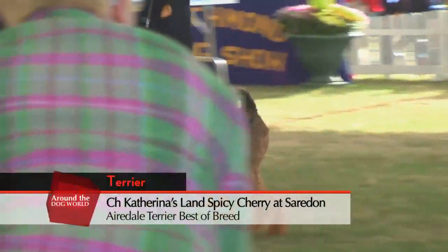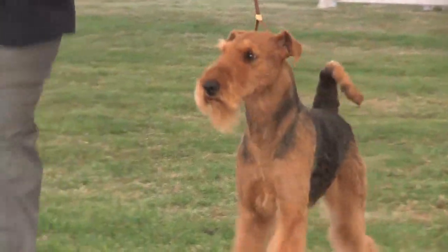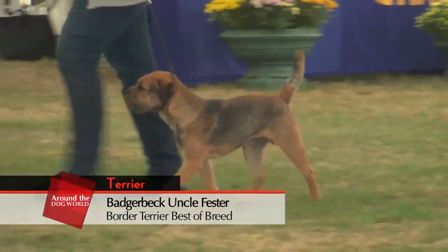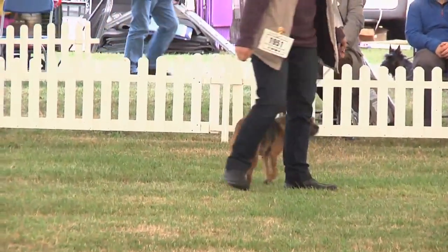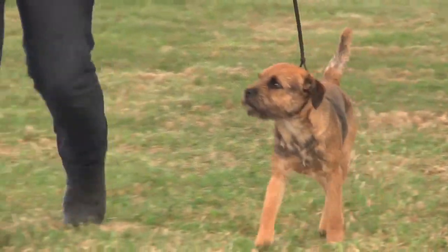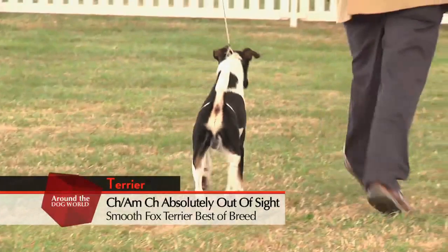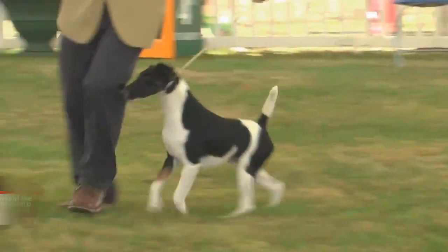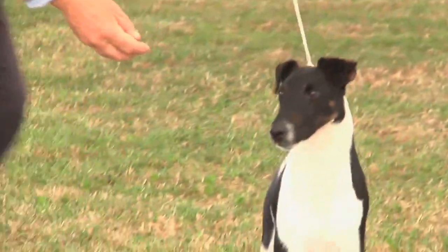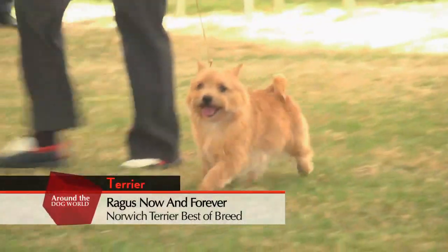Going off now, show your appreciation, it's the Airedale Terrier 1850, a really impressive breed by Mr. Rodney Eastall. The Border Terrier 1951, sent through to the group by Mrs. Kay Irving. Smooth Fox Terrier 2037, Tom Johnson's choice for best of breed today. The Norwich Terrier 2145, sent through to the group by Jeff Corridge.